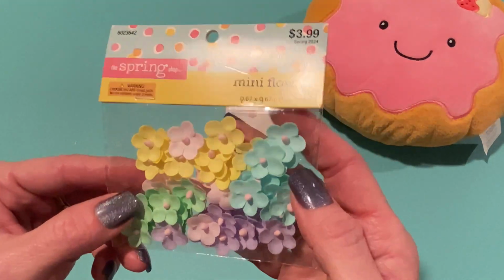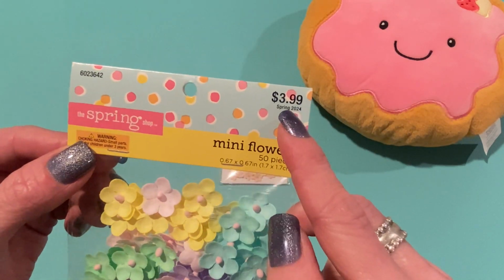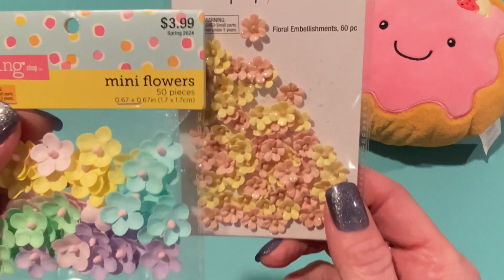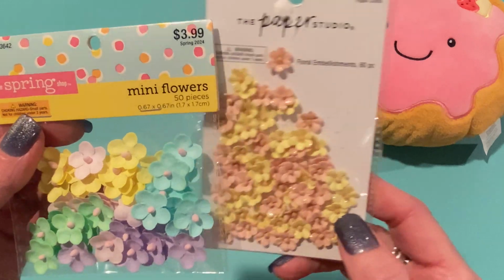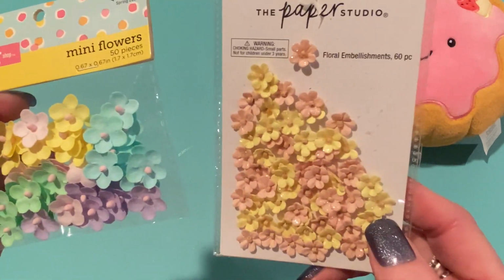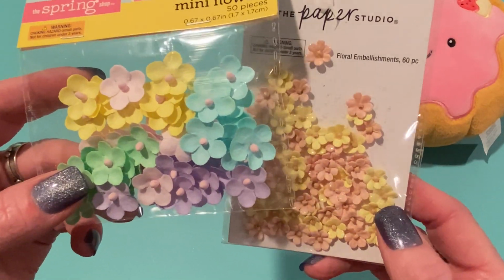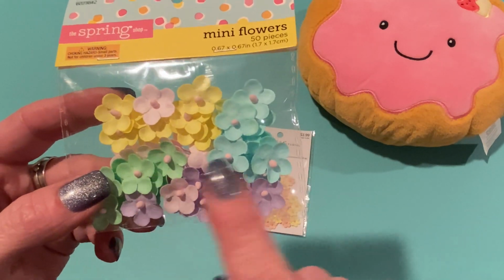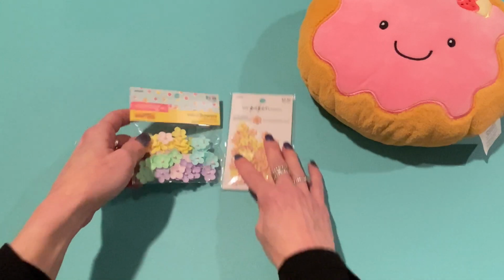Then I got some more flowers. These were in the spring section, and they're mini flowers, 50 pieces for $3.99, 40% off. These are cute. These are bigger than the Paper Studio ones, as you can see. Same price, but there's less in here. There's 50 in the spring ones and 60 in the Paper Studio pack, but those are smaller, so that's why. These don't have any glitter on them, but you can always add it yourself. They come in yellow, pink, purple, green, and blue. Really nice colors, and I'm glad to have those.